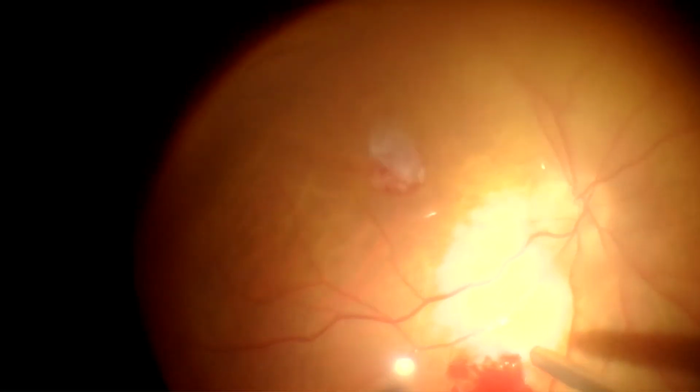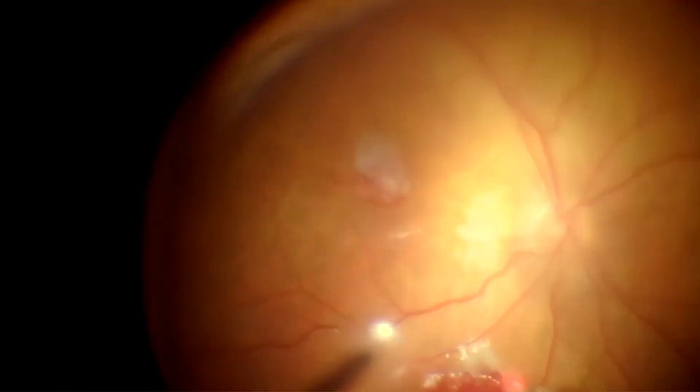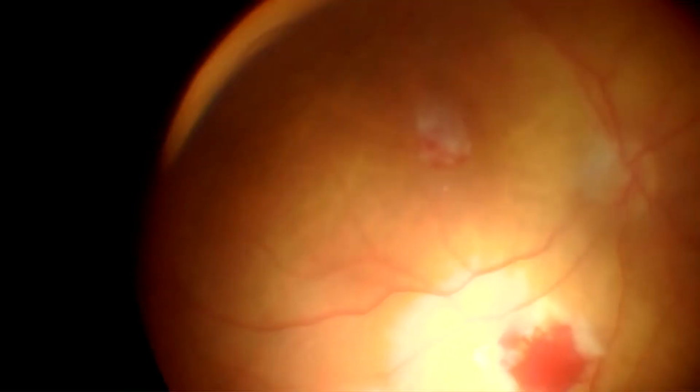I will now carry on with the laser all around the retinotomy, under perfluorocarbon liquid, of course. And then the next step is to perform the removal of perfluorocarbon liquid. This is another issue to keep in mind. Let me finish a bit.